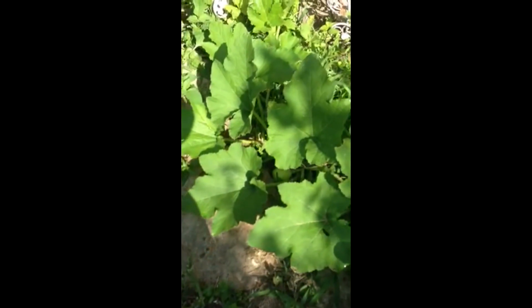So far they're doing well. The big ones are doing well. I think this is gonna be a jack-o'-lantern, I'm not really sure. I think that one is good. The other one is gonna be a jack-o'-lantern, the first one, and this one is gonna be a New England pumpkin pie pumpkin.